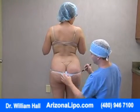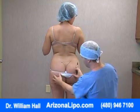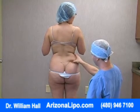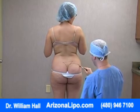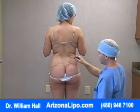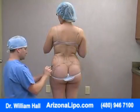Well, what we do here is called framing in the buttocks, because you have a nice figure from behind. Unfortunately, it just gets a little bit lost in the shuffle of the hip and the outer thigh, so we want to recreate or re-outline this buttocks by taking out the fat that's around the buttocks.